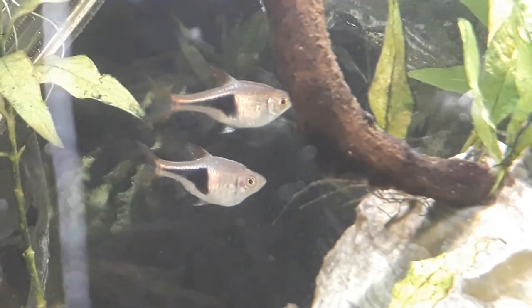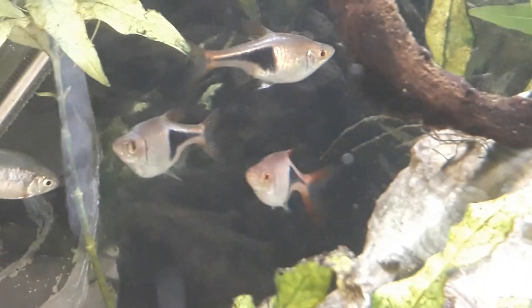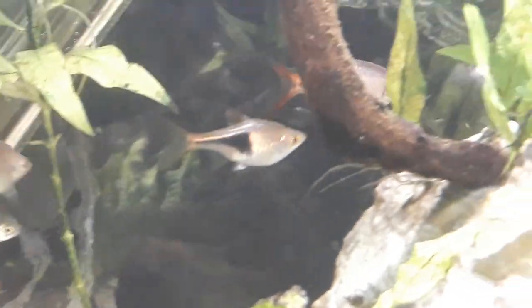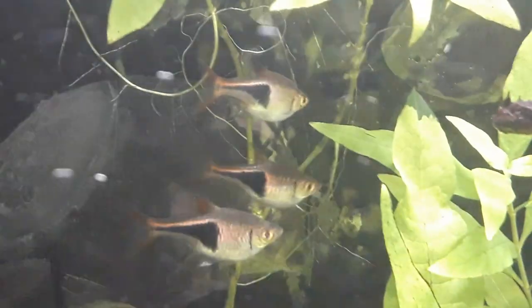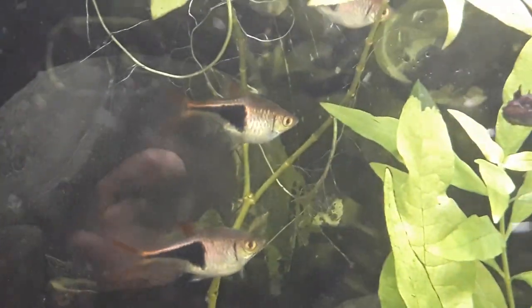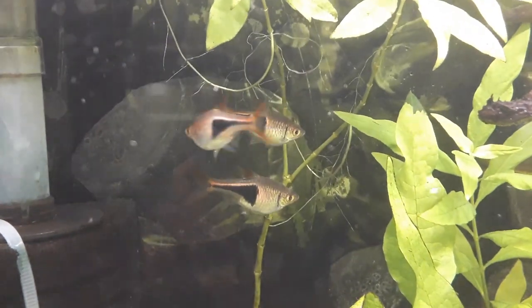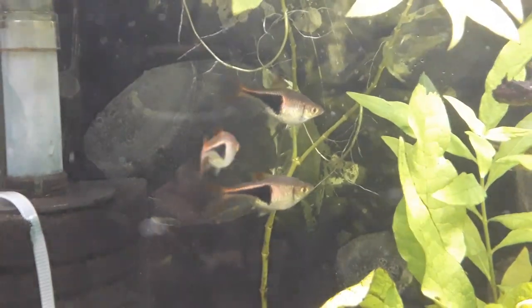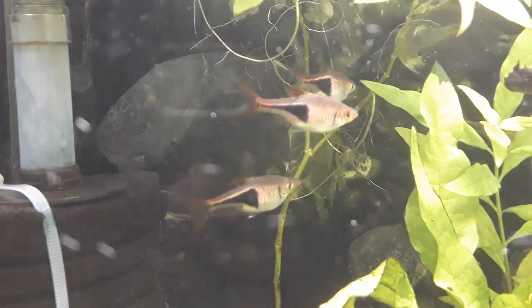So I think I've got 2 males and I think the rest are females. And I do see 2 of them. It's particularly this one that's really orangey in the fins. And the other one, I can't see where it is. Or it might be this one over here, the one at the top. They do sort of, not spar, but they'll swim alongside each other displaying, and they'll put all the fins up and sort of shimmy at each other. There we go.